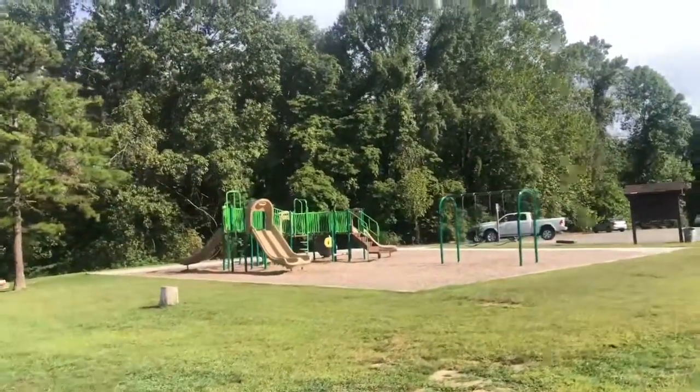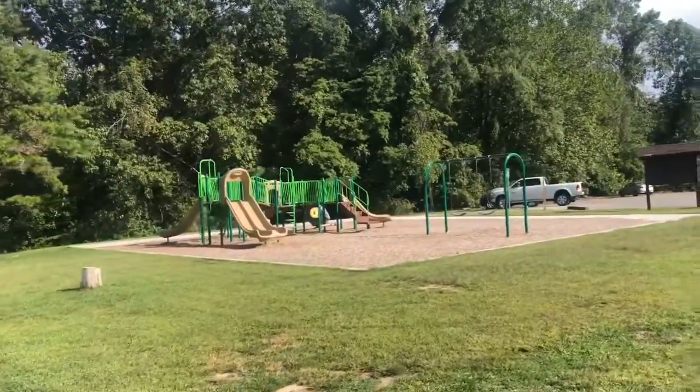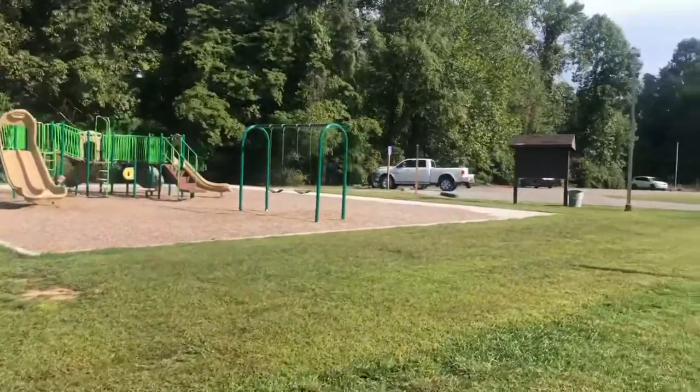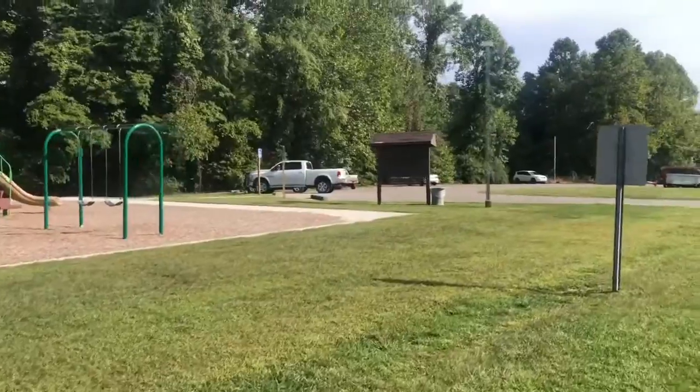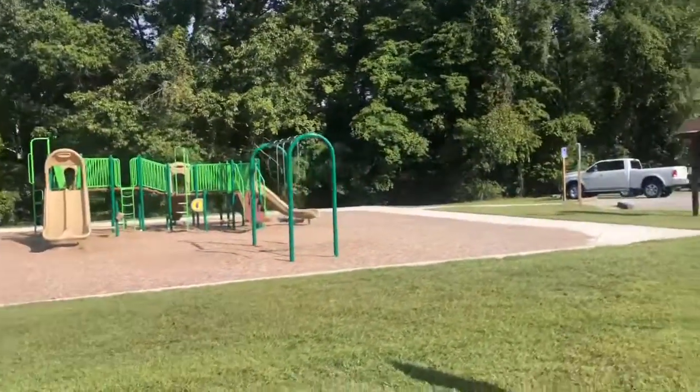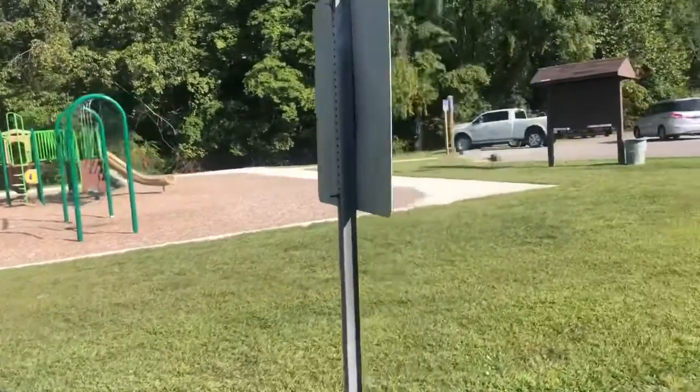We got a new playground here at Lake Monroe, Paynetown. Had a good weekend. Probably walk to the next playground and get a picture of it. Get with you then.